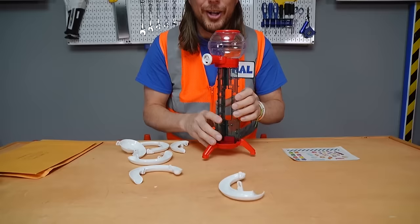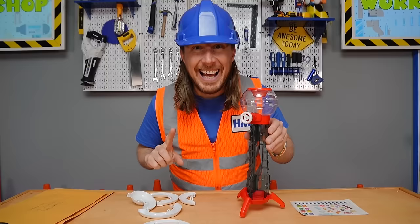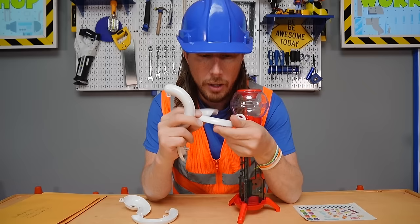Check this out. It's like a gumball tower. So your gumballs go in there, you twist this knob, and the gumballs fall. And I think it's like a gumball slide. Oh, so we have all these pieces here that connect to a slide. Oh, well look, there's numbers on the bottom of them.